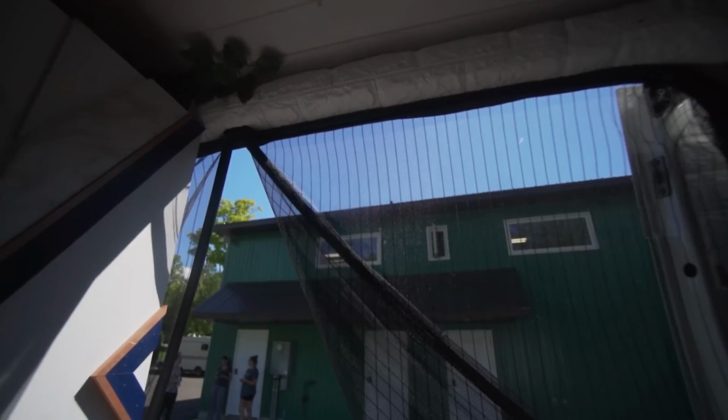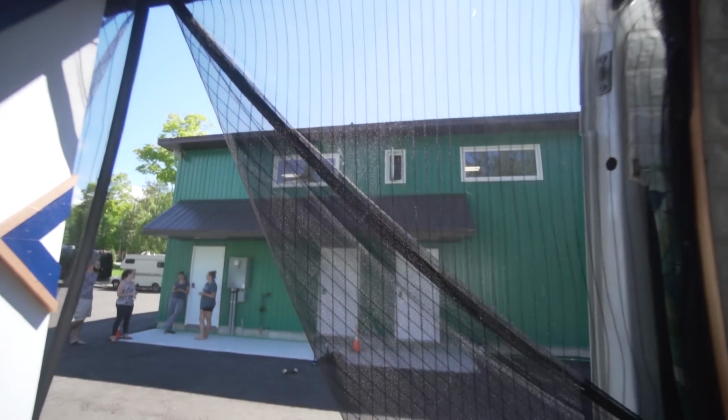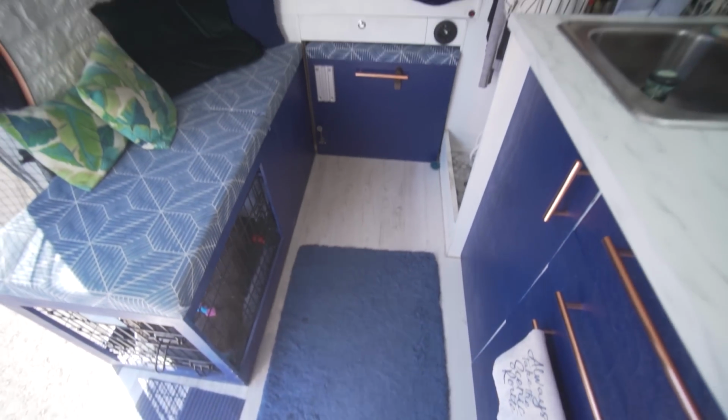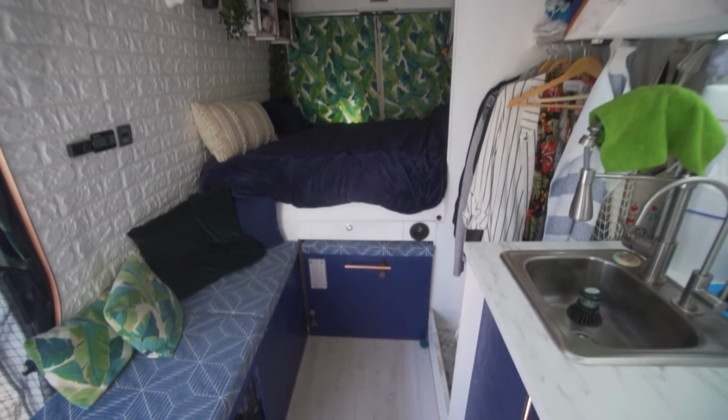And renting for a year was near impossible for our budget. So we started looking at buying a converted van that was still pretty expensive. And it was hard to find a van that already had everything we wanted. Like woodworking, electrical, water, plumbing, or whatever. We didn't have any experience in that.